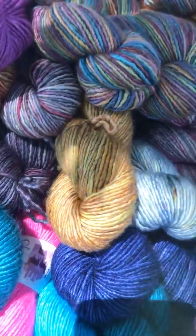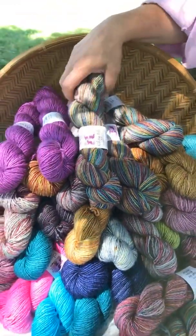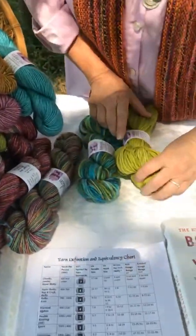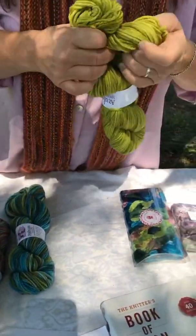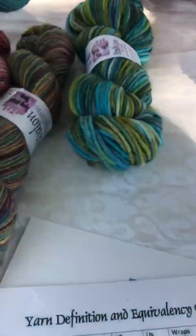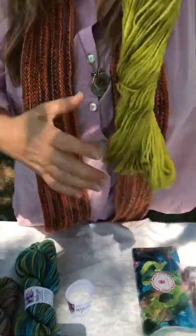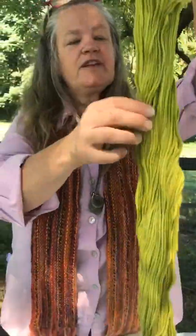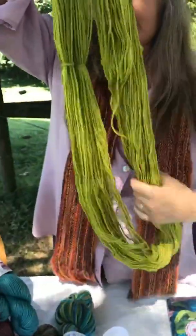Let's talk about this yarn for a second. I brought out my Pendragon yarn. Oh my goodness, I got this skein all twisted and messy. Oh well, let me take it out of the thing. This is a worsted yarn, which is a different weight than what you would call an Aran weight.